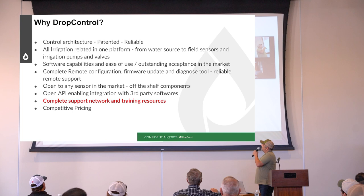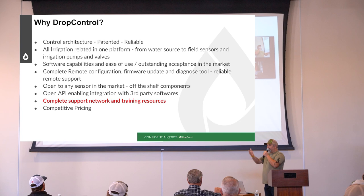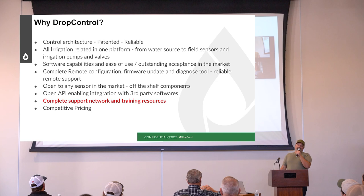It's open to any sensor, so off-the-shelf components, anything that you might have had from the Pure Sense era, and I'm probably just saying something that only a few of you might remember or know, we can use those. Complete API enabling, that's what we do with Phytech very closely and with other, you know, 6 companies out there. They're all very good, all focused on what they're doing, and we're working with several of them, being that control, that remote control for them.